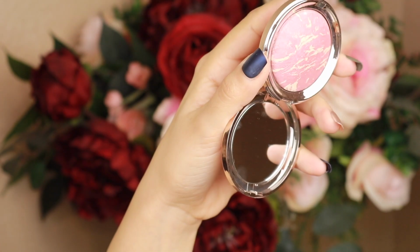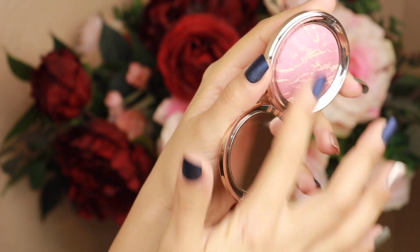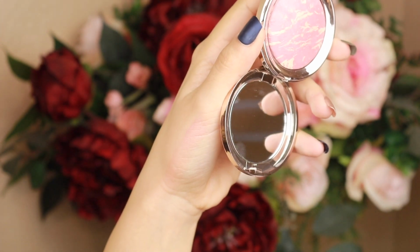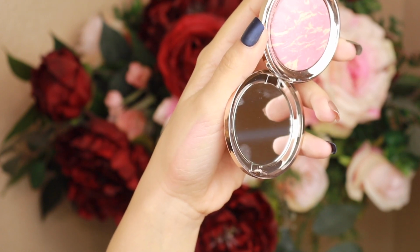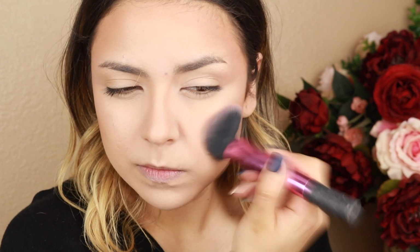I liked the blush. It gives you a nice hint of color, but as far as blushes go, I go a little bit more pink. This one's a little bit too much of a pale pink, and that's just personal preference. I'm not blaming that on the formula or anything, but it was a blush that I felt needed a little bit more. I felt like the pink in here was a little bit too muted for my taste.